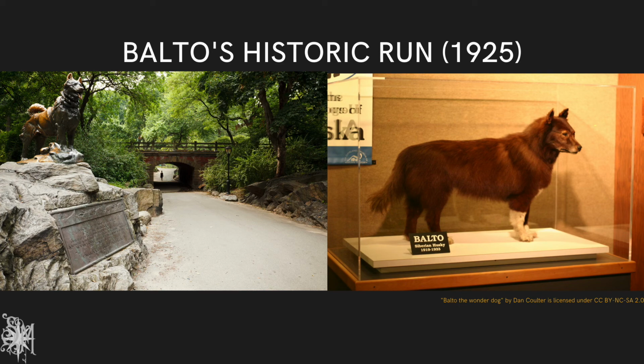After Balto died at the age of 14, he was taxidermied and is now on display at the Cleveland Museum of Natural History. Along with the statue of him in New York City's Central Park, the Cleveland Metroparks Zoo also has statues of Balto and Togo, another lead dog, near the exit of the wolf exhibit.